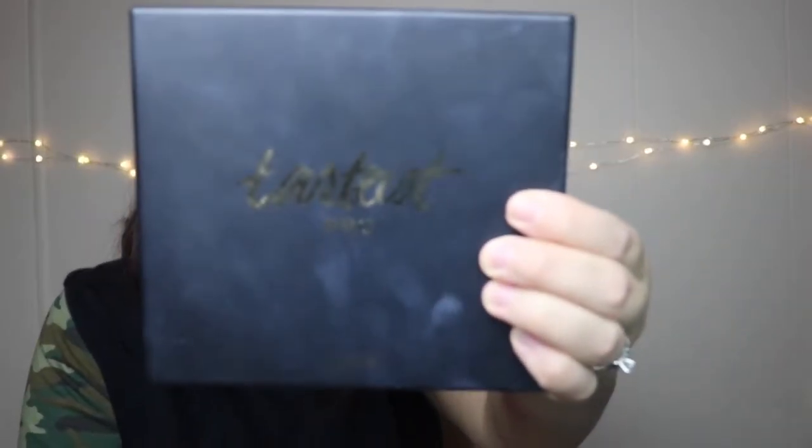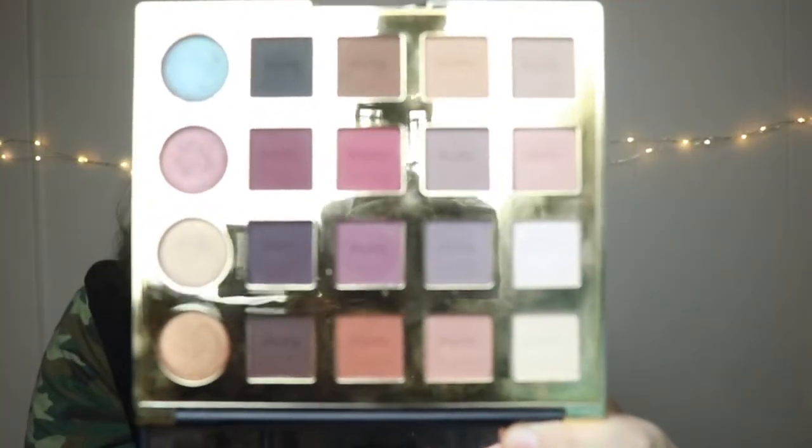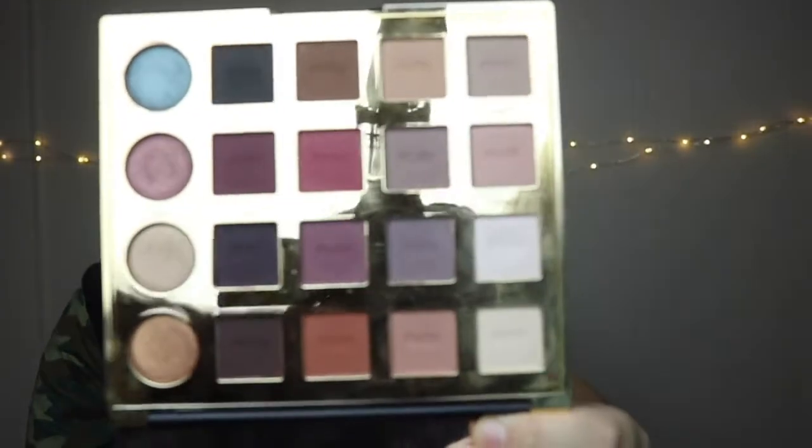It looks like this, and I'm sure you guys have seen the inside, but here's what the inside looks like. I used this palette so much this year. I absolutely love this palette. I think to this day it is still hands down one of my favorite palettes of all time. This and the Lorac 3.